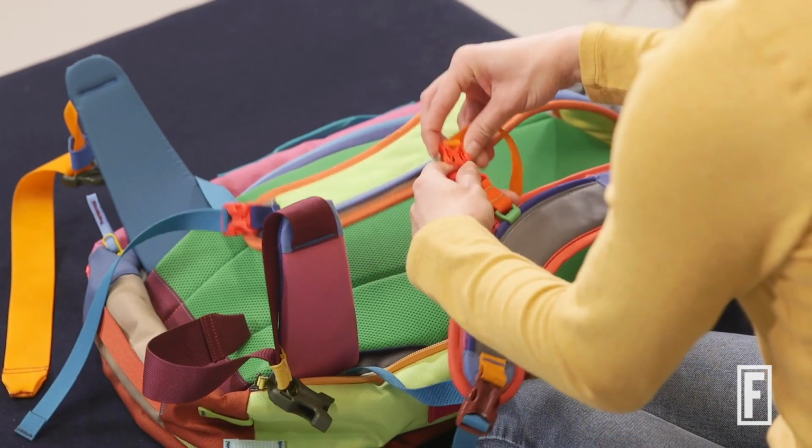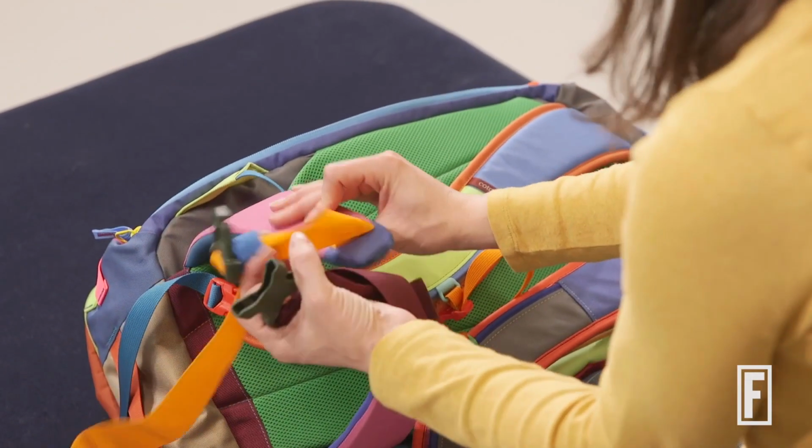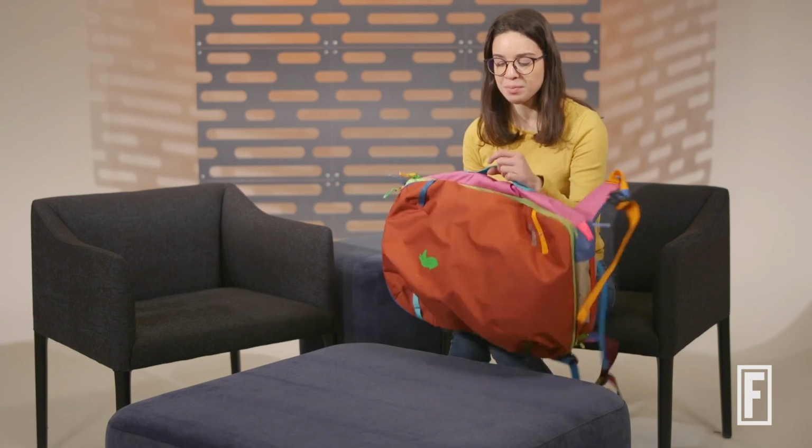You have this strap which comes in a little bit higher, and you have this one which is more secure and kind of secures it to your waist. You also have these handles so you can pick it up with one arm. It's on the top, it's on both sides, but if it's too heavy for your back, then it might be too heavy to carry with one arm.